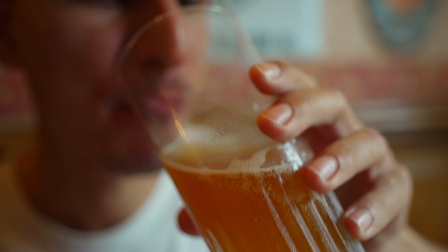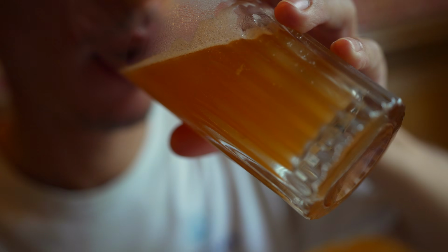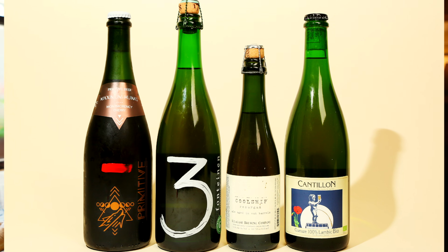How's that lambic? I mean, it's very interesting flavor. You know, I'm not much of a beer geek. Wow, it's almost sparkling, huh? Yeah, it's sparkling. That's why it's like the champagne of beers. Wow. Lambic beers, Lambic. Yeah, only found in Belgium. Some places do it in Netherlands, but it's mostly in Belgium.